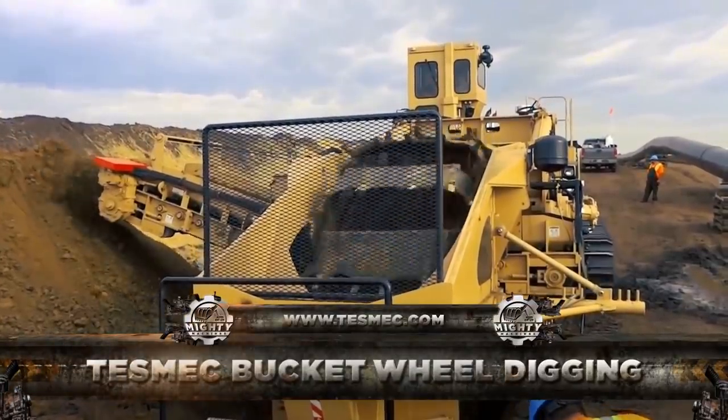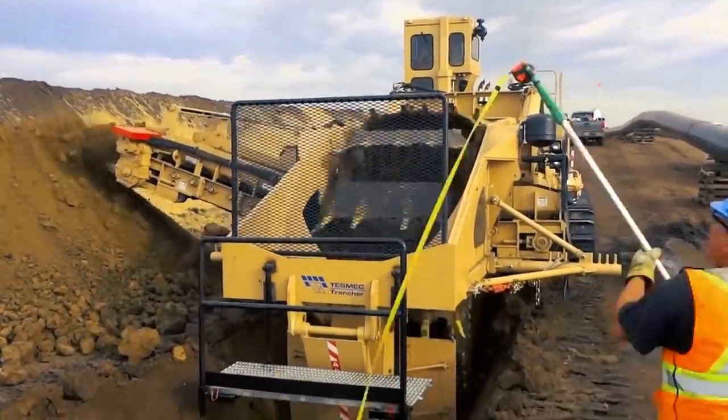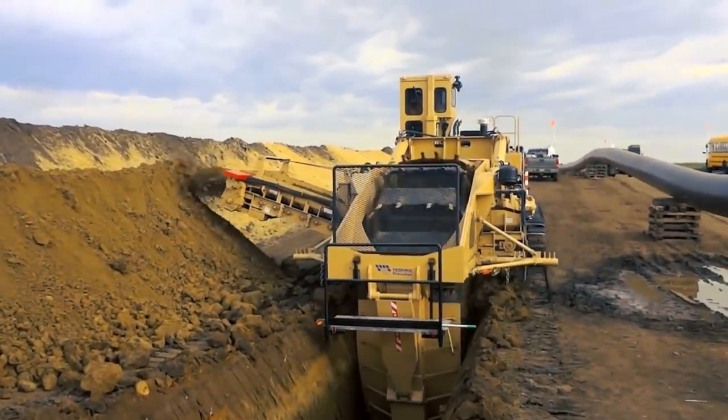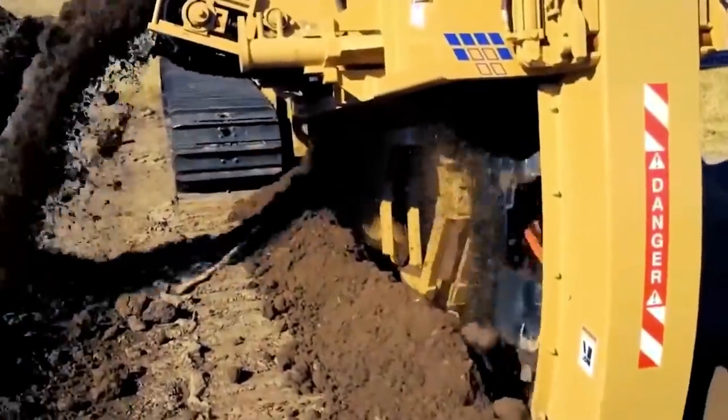For our 11th machine, we have the TESMEC Bucket Wheel Digging Machine. The name truly fits a product with what is a wheel of bucket-like scoops that cut the soil and dispense it out the side. This is effective at rapid and precise trench creation in soft to moderately hard soils and comes in a variety of different forms.